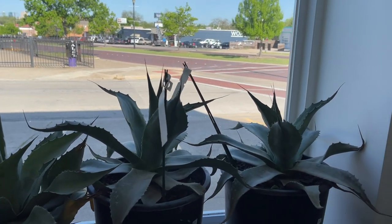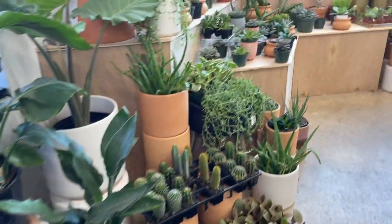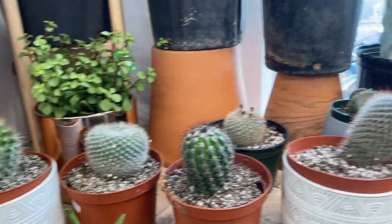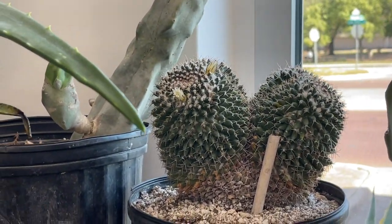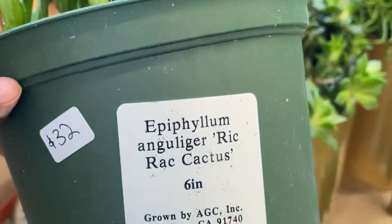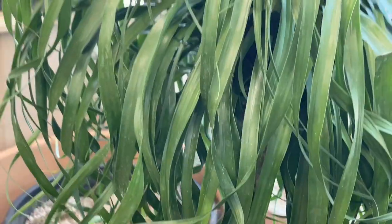Agave Zenzi for $75 in the window. Selection of succulents and cacti. Again, the Mam in bloom. There we go. Rick Rack, ponytail palm, one of my favorites. 105.